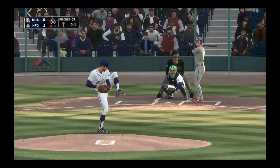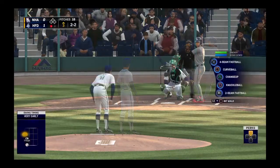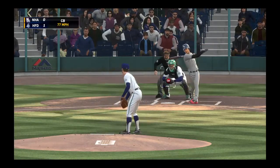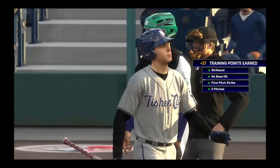Into the windup. Here's the 2-1 pitch. A swing and a miss at the big curveball. Into the windup. Here comes the 2-2 pitch. Now a swing and a miss here as he's down on strikes. So it's 2 up, 2 down to begin the 3rd.